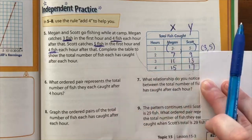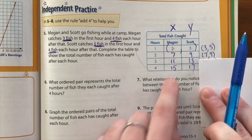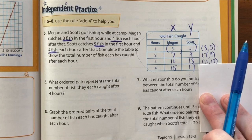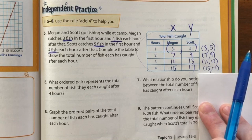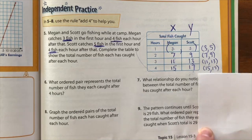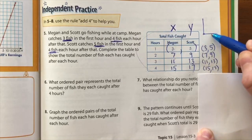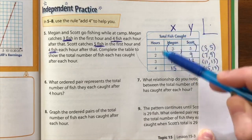7, 9 becomes the ordered pair 7, 9. 11, 13 becomes the ordered pair 11, 13. 15, 17 becomes the ordered pair 15, 17. And then on a coordinate grid, you can just graph those points. Over 3, up 5, over 7, up 9, and so on. And you create a graph from this table.